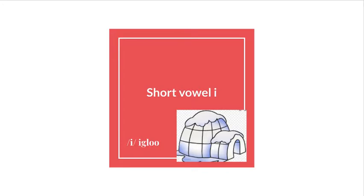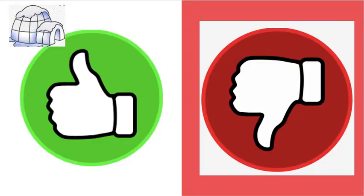The first thing we need to do is think about the sounds in words. If a word says /i/, like igloo, give me a thumbs up. If a word does not say /i/, like igloo, give me a thumbs down. I'll do the first one. If I have the word big, b-i-g, big says /i/ like igloo, so I give a thumbs up. What about beg? Does beg say /i/ like igloo? No, beg says b-e-g. It is not /i/, so it's a thumbs down.